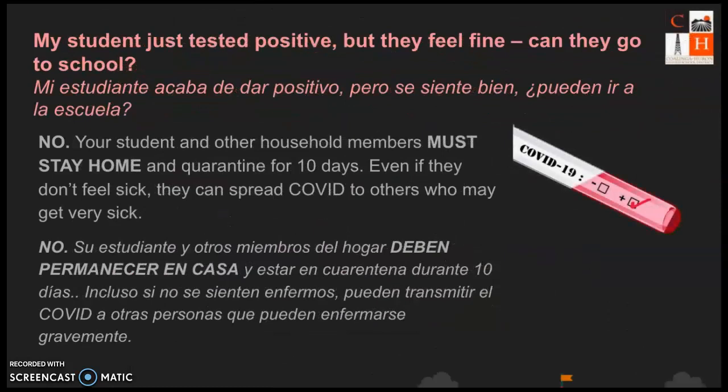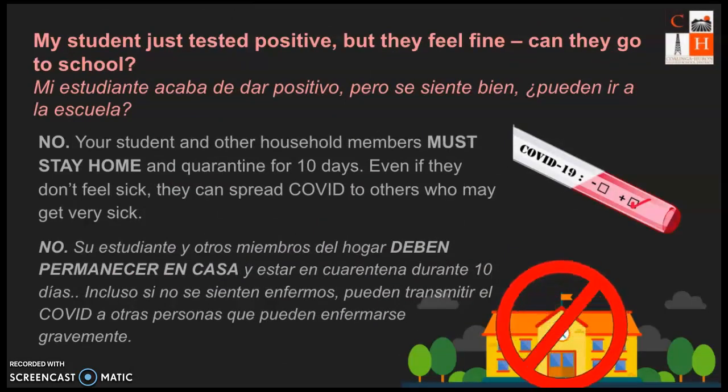My student just tested positive, but they feel fine. Can they go to school? No! Your student and other household members must stay home and quarantine for 10 days. Even if they don't feel sick, they can spread COVID to others who may get very sick.